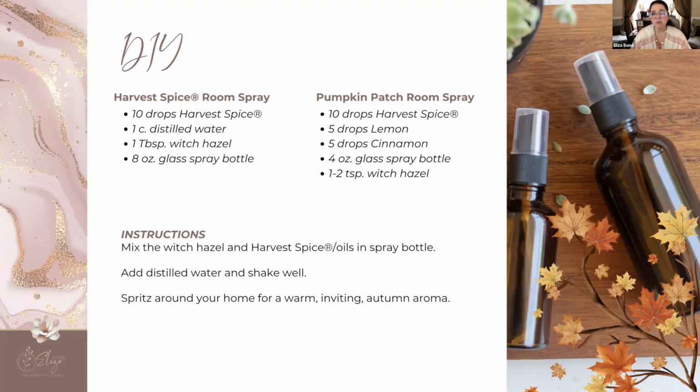Now, these also make wonderful hostess gifts and little appreciation gifts. You can make a label if you have a Cricut Joy or a Cricut, or just with a metallic gold Sharpie. You can add a special little touch and put a bow, and these will be welcomed by anyone, I promise you.